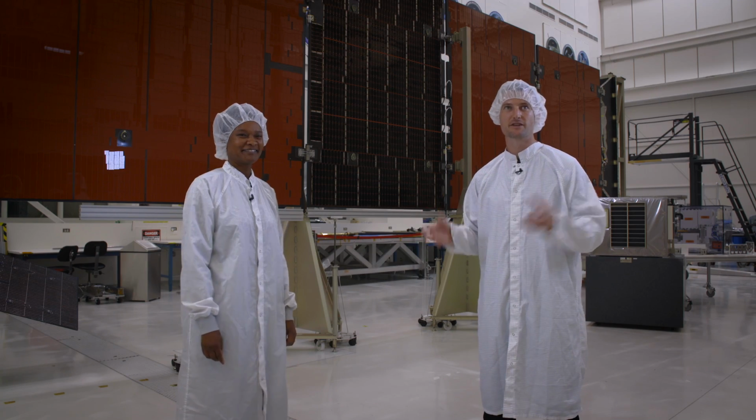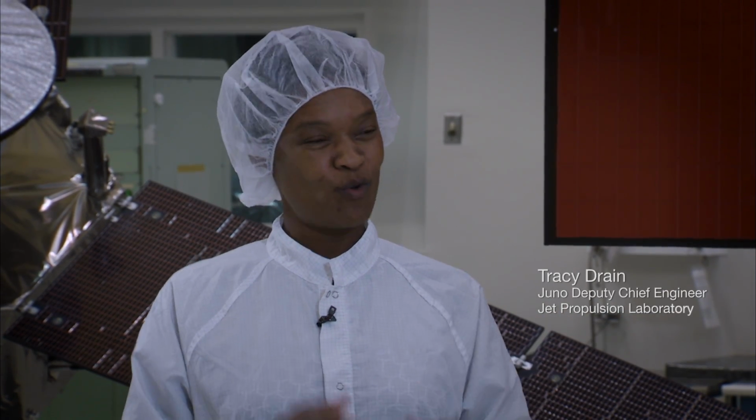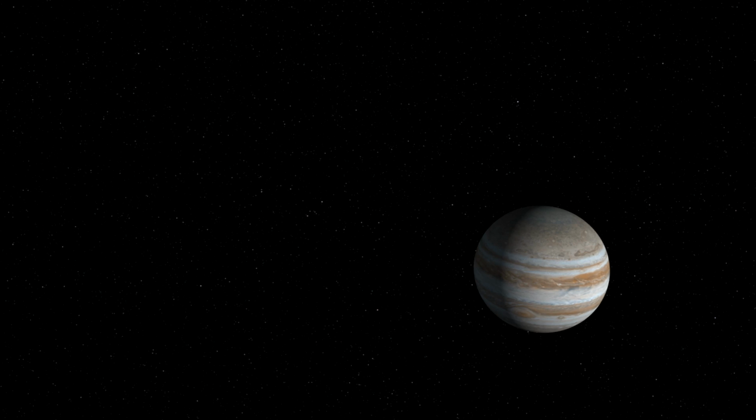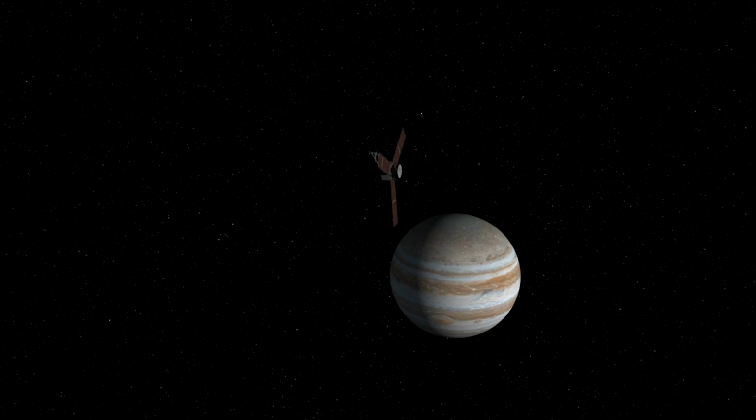Right, we're here with Tracy in this huge room. Hello, Tracy. Hello. Can you tell us a little bit about the room that we're standing in? Yes, we're here in High Bay 1, which is JPL's oldest, largest clean room where we assemble spacecraft. Okay, and what are we standing in front of today? We are standing in front of one of the test units for a Juno solar array. Juno's a mission that's going to Jupiter to learn more about the planet and how it was formed.